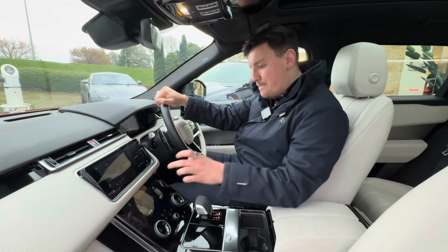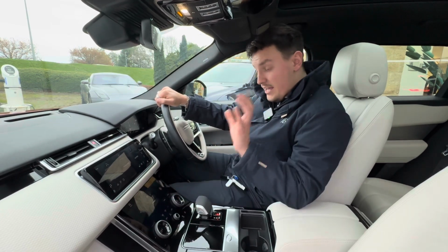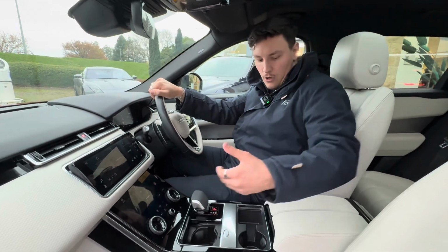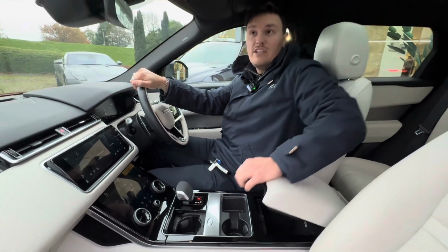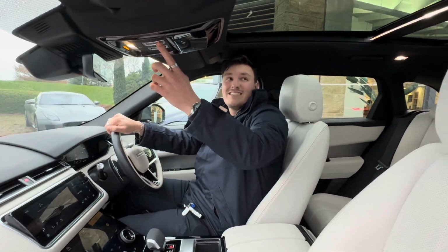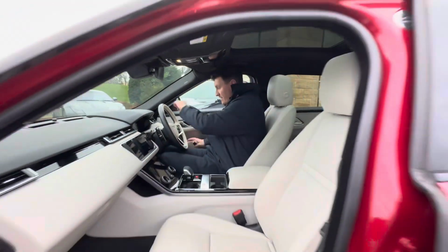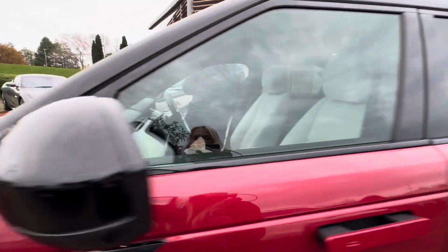control, including heated seats, heated rear windscreen, heated windscreen, and then we've got lots of storage right around the car, cup holders, storage space between the two front seats, and we've actually got a sliding panoramic roof on this vehicle which will open right up. So again, this is a D200 Range Rover Velar Edition.